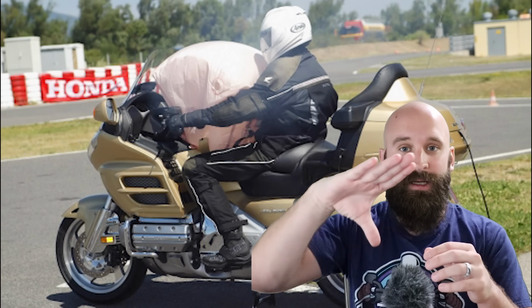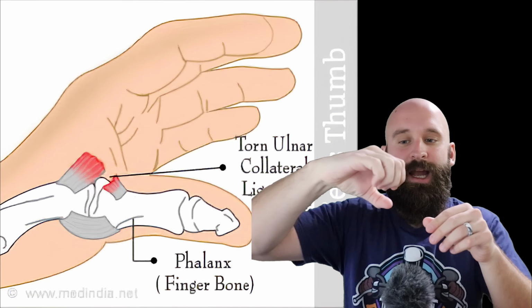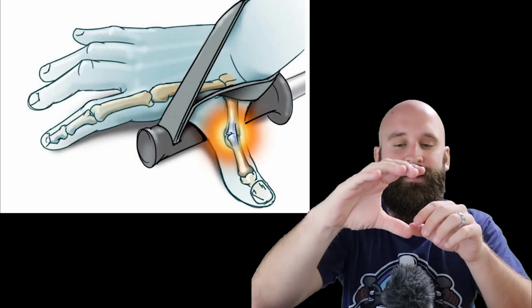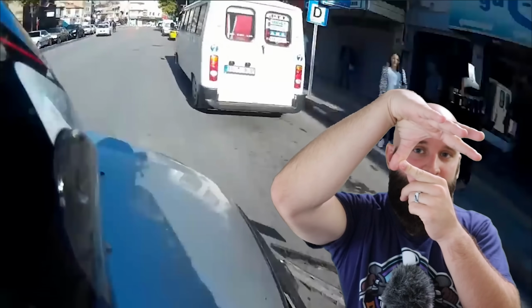So another thing that you can get is skier's thumb. So you're holding on to the handlebars, right? You're holding on, you're riding, and then you go forward. Well, your hands and arms are going to go forward. So what's going to happen is your thumb's going to be wrapped around the throttle and the left side, the left hand grip. And you're going to go forward, and your thumb's going to get caught, and you can possibly break your thumb or break the ligaments in the thumb. It's called skier's thumb, but it could easily happen to motorcyclists.